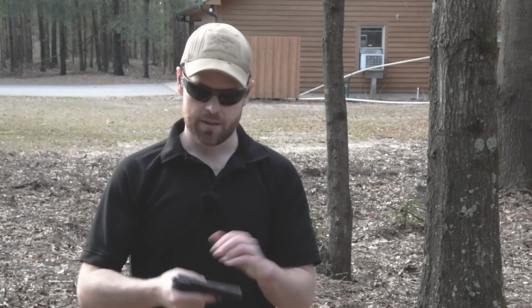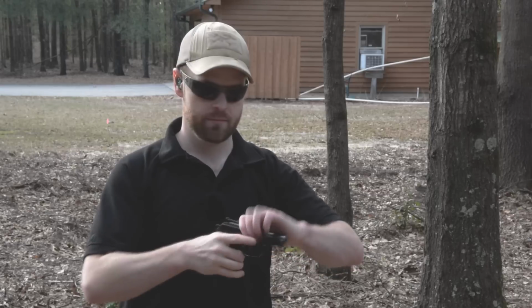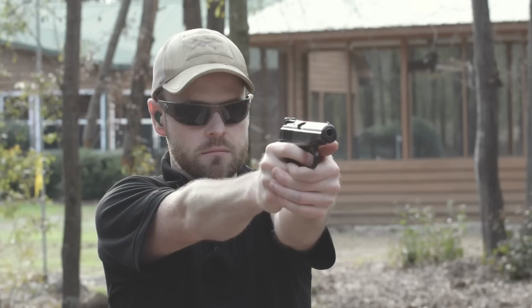9mm Makarov, or 9x18, is considered to be, at least in terms of generated energy, less than a 9x19 or 9mm Parabellum. This is a Bulgarian Makarov. It is direct blowback and chambered in 9x18. Watch how much recoil this little gun has.